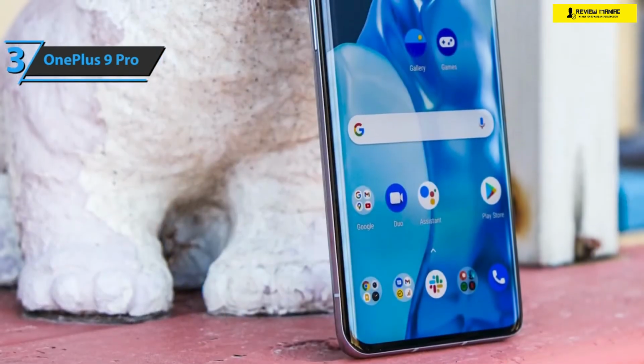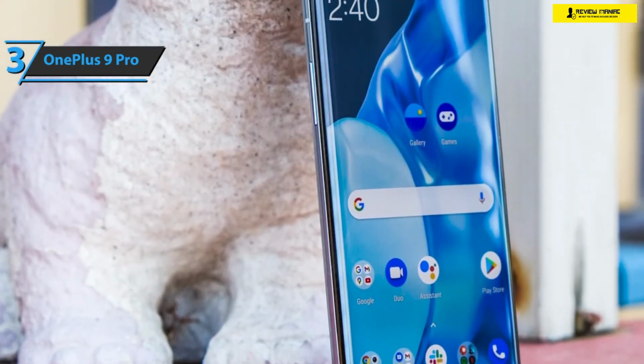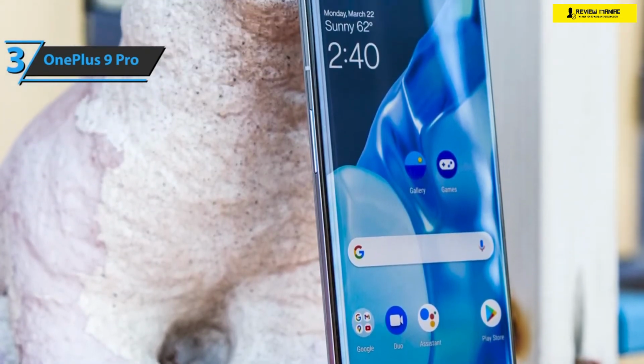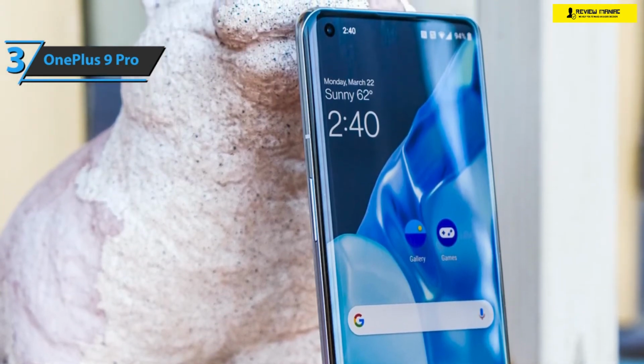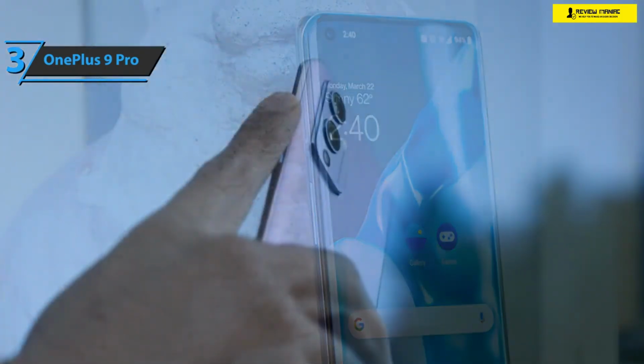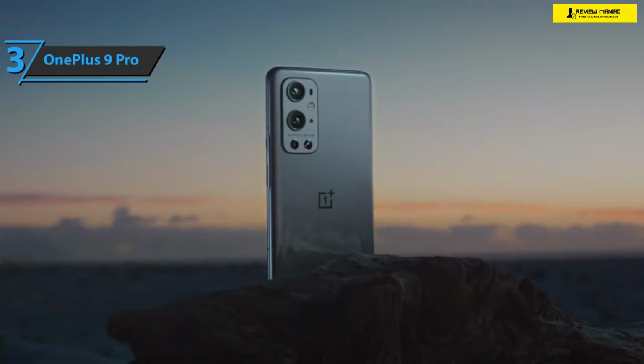Furthermore, this model contains a 4500 mAh battery. The good thing is that the company has further improved fast charging to prevent these charging moments from reducing productivity daily. Warp Charge 65T technology can charge a mobile phone from 1% to 100% in 29 minutes. Overall, a worthy contender and a great choice in this range.